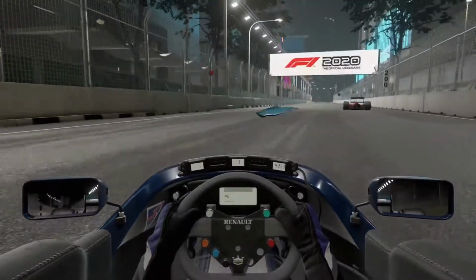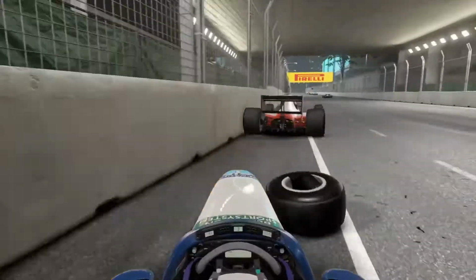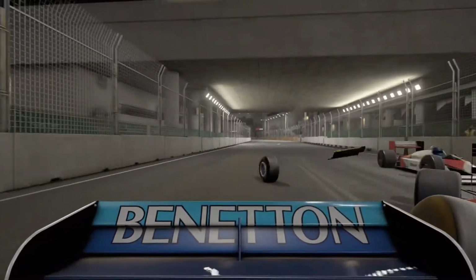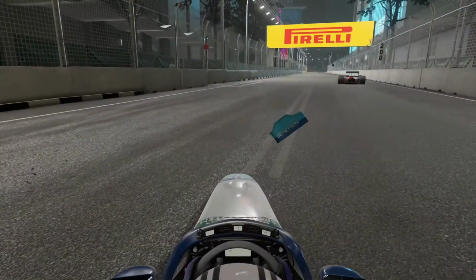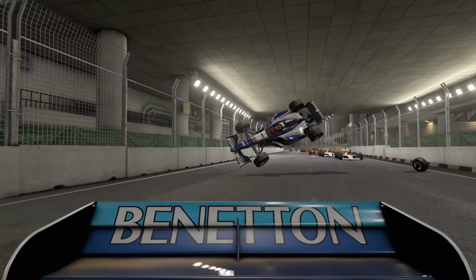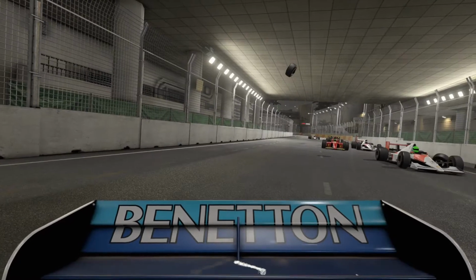Gonna have some more onboards here as well as the rear camera of this car right here. Here it is. This rear camera gets killed. Boom! Right through it. The roll bar really saving that driver. Otherwise, it would have been pretty bad, the ending. But there we're looking right at the car. Isn't that perfect?